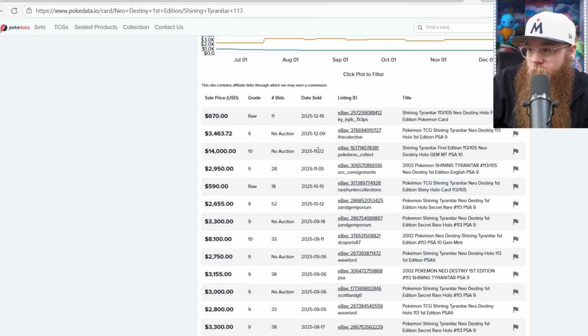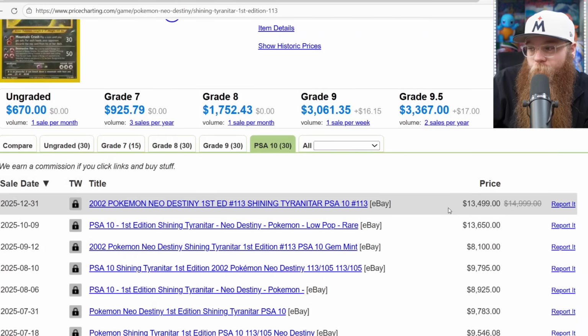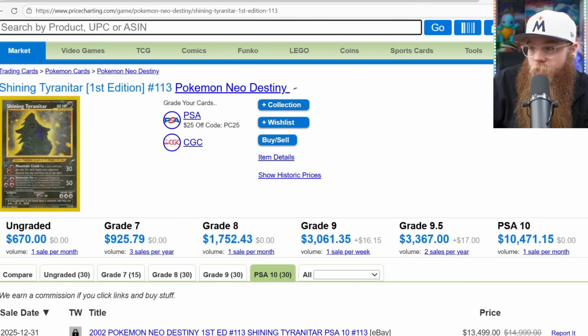We got a bunch of 9 sales here, 3,500, 2,900, 3,300. And we got a PSA 10 sale here at $13,499, which was just like a week or two ago. So that is the biggest English Tyranitar card on today's list.